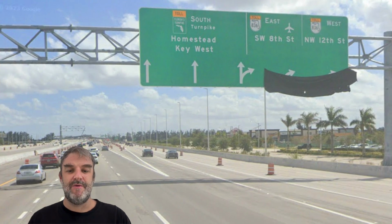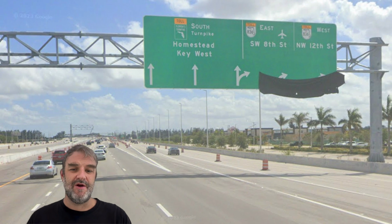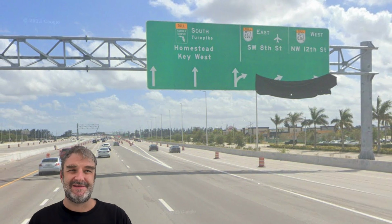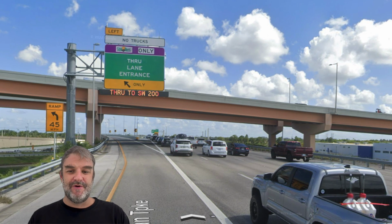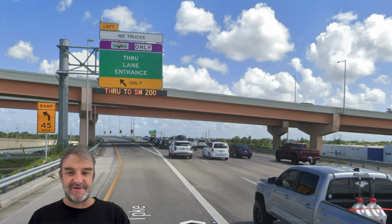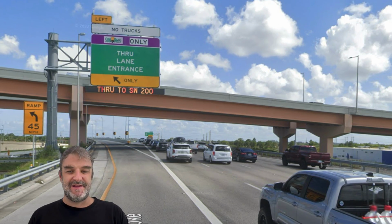Continuing south, we are meeting another toll state Florida highway, and we are signed for Homestead and Key West. For these, we are only getting the 8th Street and 12th Street things, not telling us that these will take us, the eastbound one will take us into Miami. This is a wild ramp. I've never seen anything quite like this before. This is a through lane entrance. So this ramp to get off of the turnpike just keeps you on the turnpike. I think there might be a little extra toll involved, but it just goes around this interchange.